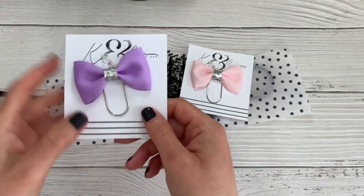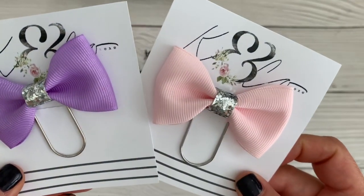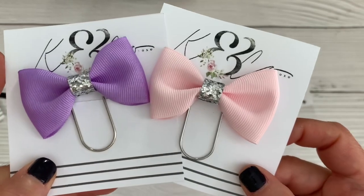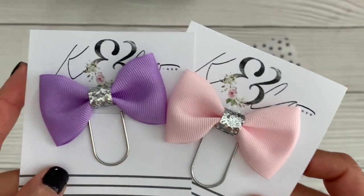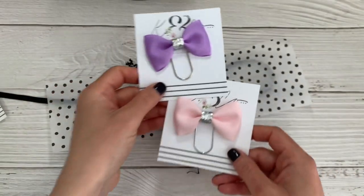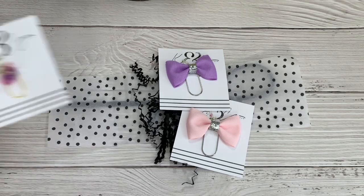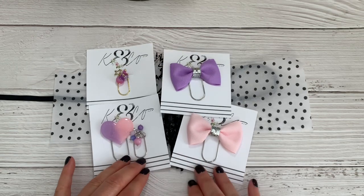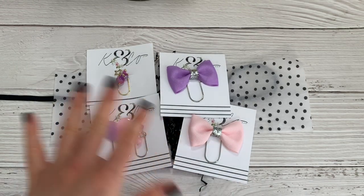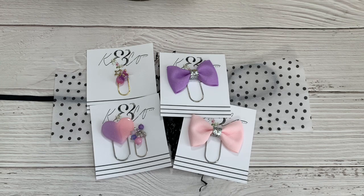And then I got the two bows. They are both on silver, one purple and one this really pretty ballet pink with the sequins silver in the middle. And I just think these are going to look so pretty on my petite planners, and I am really excited to use these and accessorize. And I can see why people become junkies for this sort of stuff if they have traveler's notebooks and things like that. So I will definitely order from K & Co. XOXO again, and in the meantime, we'll very much enjoy using these.